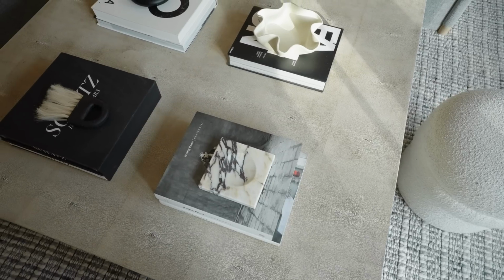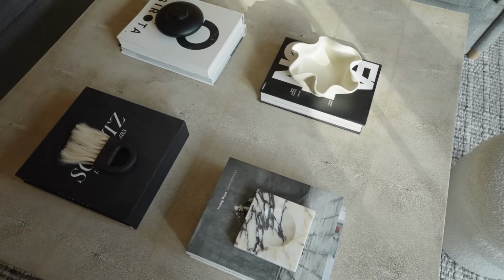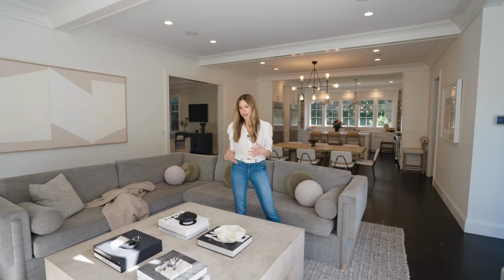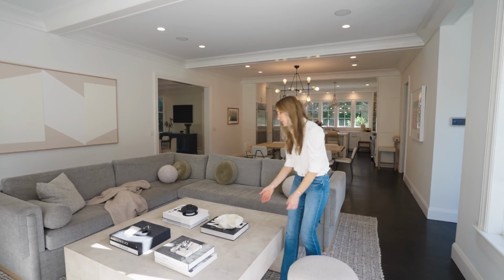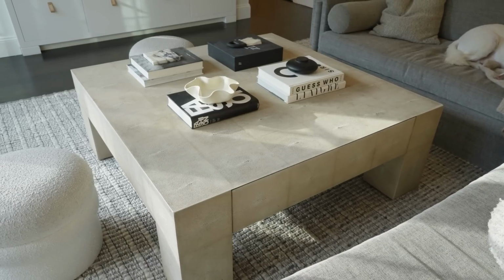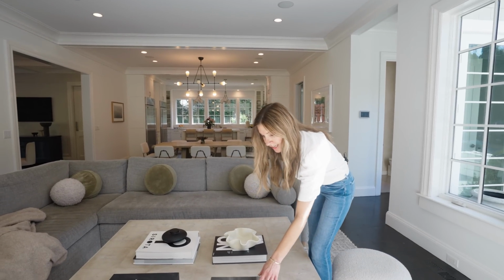All the accessories are collected from places all over the world. And in an area like this, which is very high traffic, I try not to make things that are easily breakable. I probably wouldn't put a vase here. So I have this beautiful bowl. I think it's from Current Home in New York City. And this is from Montana LaBelle.